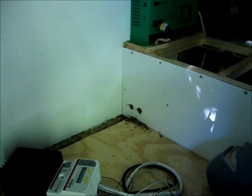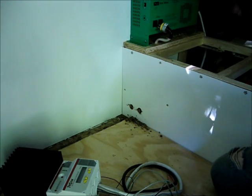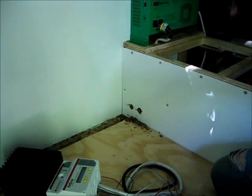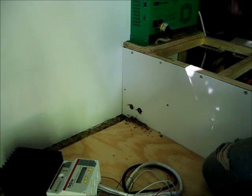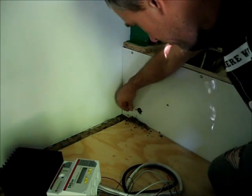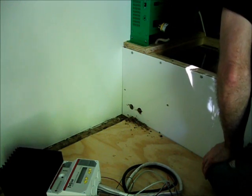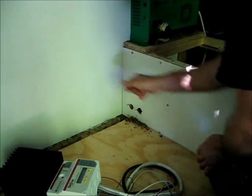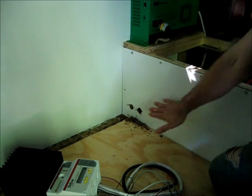That'll have to be cleaned up now. But now at least my charge controller can be put up in its proper place. And all the wires can go through the new holes I've just made. And the carpeting will start from here over on this panel and then go down across the floor.